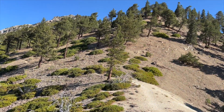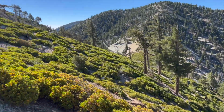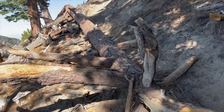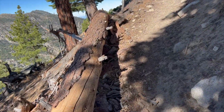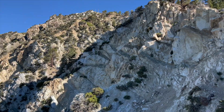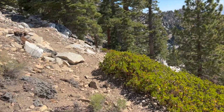Assume it's a series of switchbacks to get up to Telegraph Peak. It is a series of switchbacks now. Going up, up, up. There's Timber Mountain. And heading up this way. I'm getting there. It's just up, up, up. Many switchbacks.